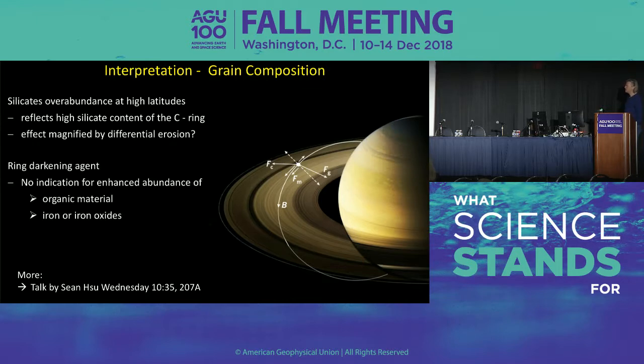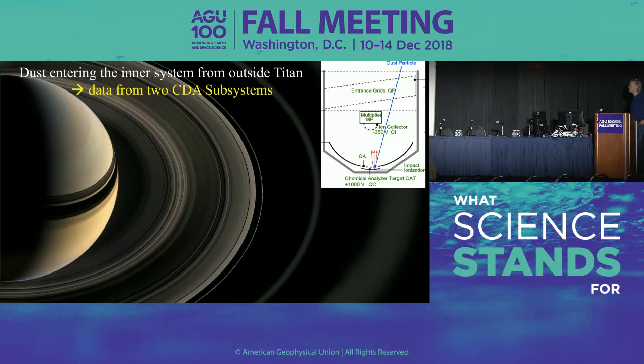And the ring darkening agent, well, we have no indication for overabundant organic material or iron oxide. But as we heard before, in the very small grains which are invisible to us, the INMS sees abundant organics there. And Sean has a talk about all this tomorrow morning in room 207A.